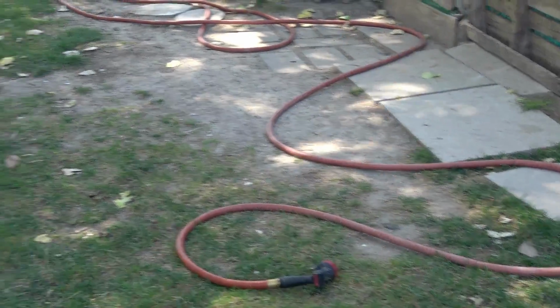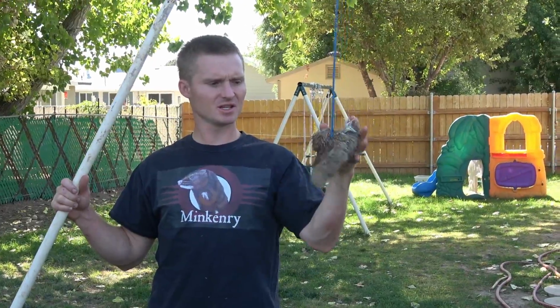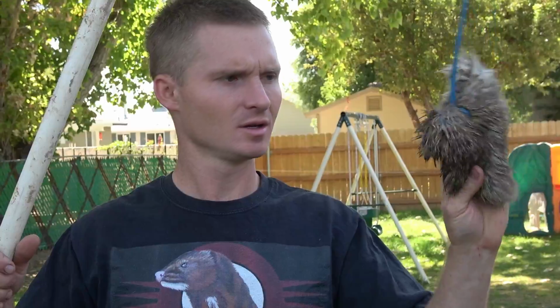So I've got here just a rabbit hide lure. Dried piece of rabbit skin is all it is. Domestic rabbit skin. Wild rabbit skin's paper thin and just rips. Domestic rabbit skin is tough and durable in comparison. So it's domestic rabbit skin tied to a string.